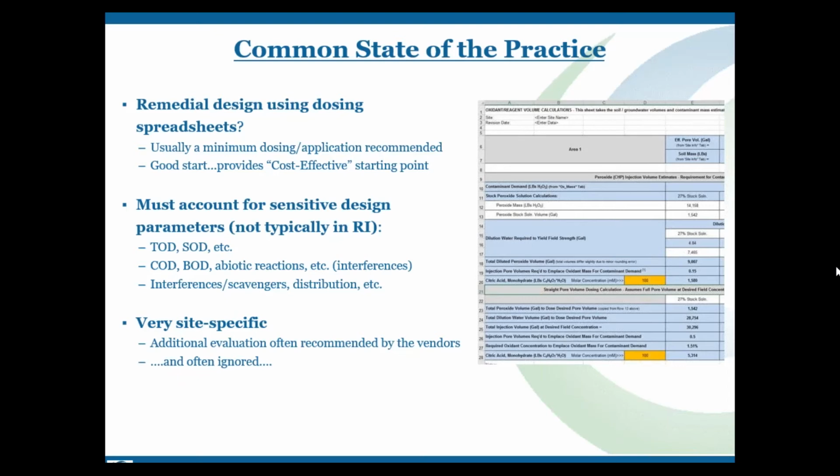You can also have interferences, scavengers for the oxidants or for the oxygen in the subsurface that, again, aren't typically part of your characterization phase and therefore basically are an unknown. Again, you've got two choices. You can guess on a factor of safety, or you can measure what it is and have a higher certainty. And there are other very site-specific parameters.